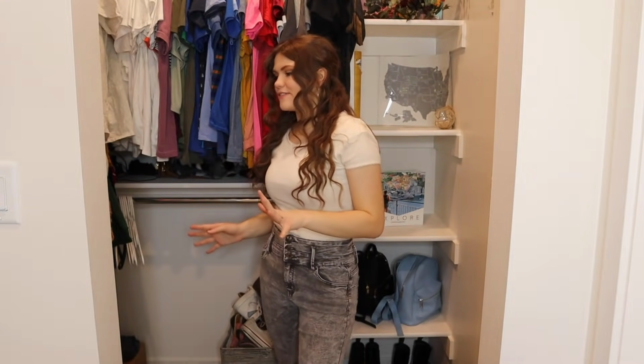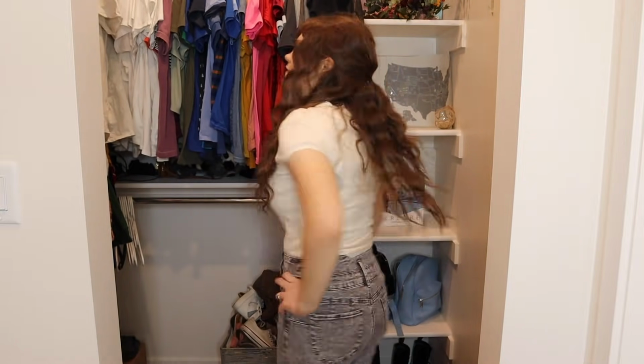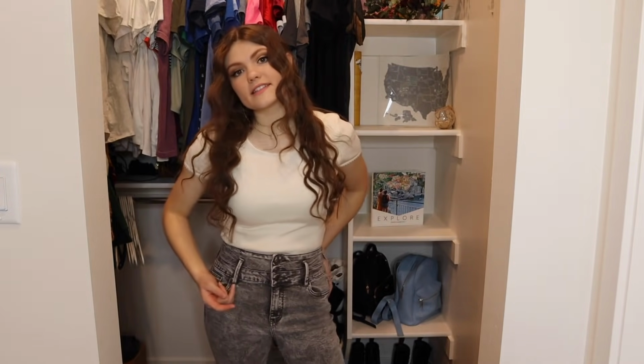Also, every single piece of this outfit I got once again in that video where I shopped from your favorite stores. Literally got so much inspiration from that video. I have a lot of pieces in my closet, like this fuzzy sweater from that video, that I am just having so much fun pairing outfits and putting things together. So yeah, this is the last outfit. I'll probably wear this for the rest of the day.